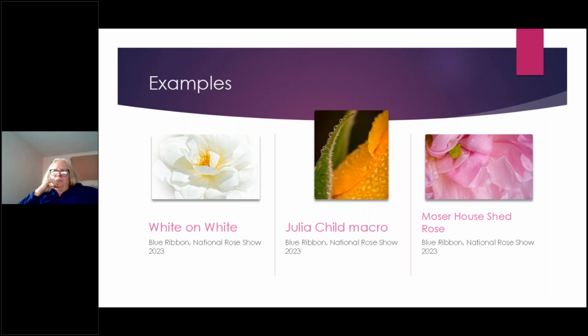And the other one is a Mosser House Shed Rose, where I just took a portion of the rose. It's a rambler, and I just love its little button eye, and I threw it up in the upper left-hand corner so it'd have movement from upper left to the bottom and back up again.